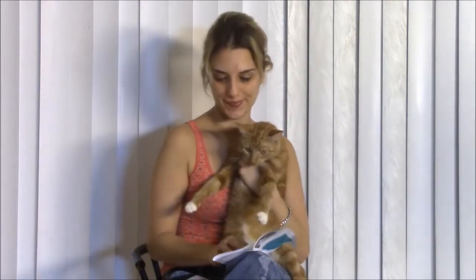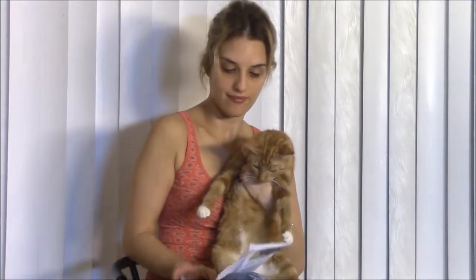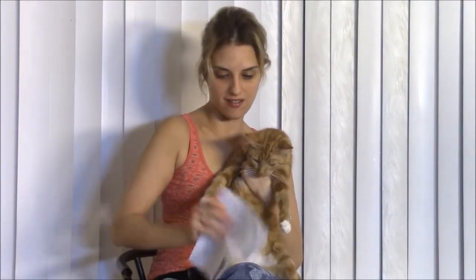And here are some good little pictures from the Kitty City Gazette. Yes, this is a serious illness. Now, I'm going to read on.